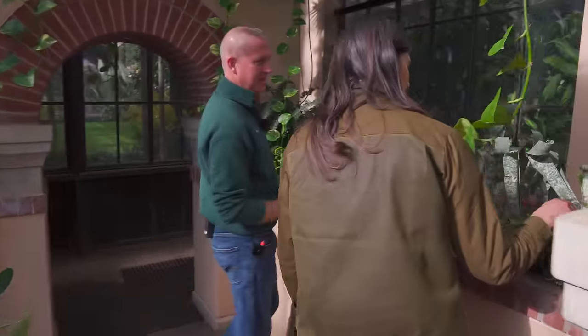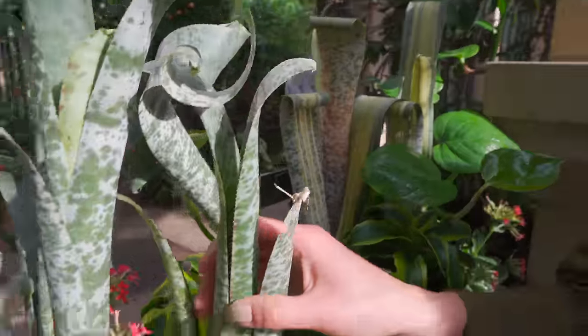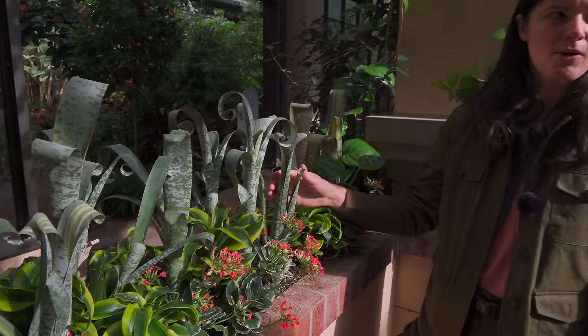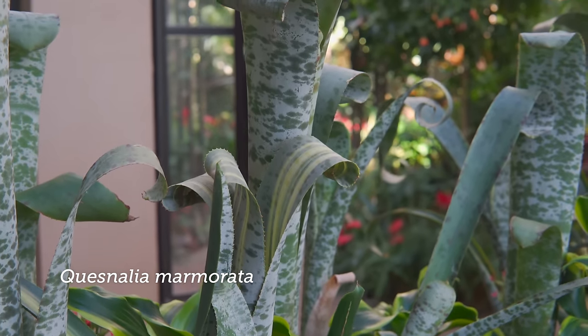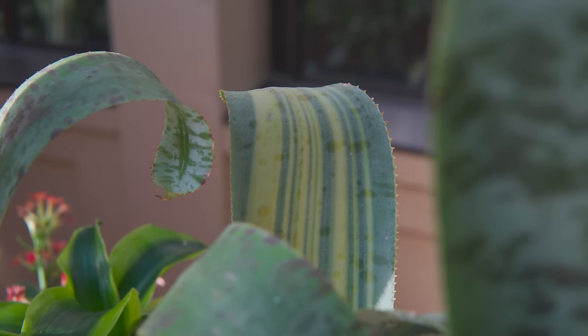I love, look at this one with the cool stripes. This is like a... Tim Plowman, what is this called? Quesnelia marmorata. Yeah, marmorata. Tim, is this the cultivar? I don't have the cultivar on that one. They said it was a straight species, but look at it. This is really weird.